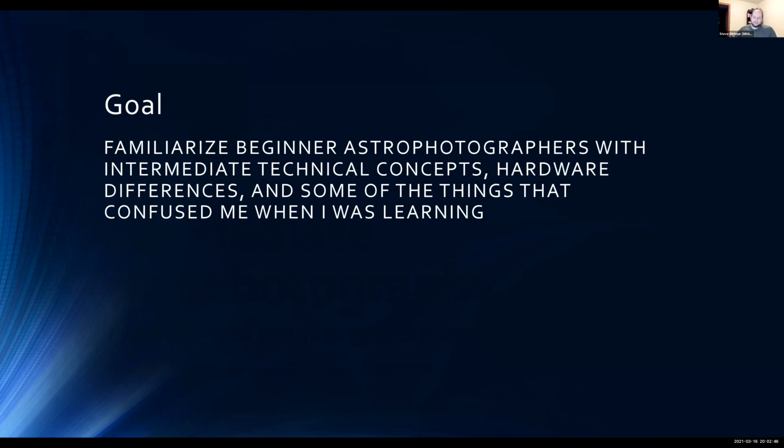But the goal today is to familiarize people that are beginners or early on in their astrophotography hobby with some of the higher level concepts and tools and hardware that you'll inevitably come to rely on. And being aware of what's available and how things work a little bit more will hopefully save you some time and frustration. And there's plenty of frustration to be had in this hobby to begin with, but hopefully we can save you some of that.